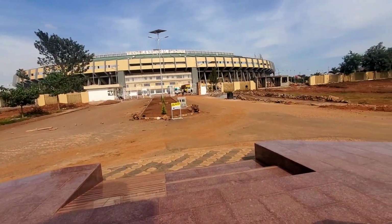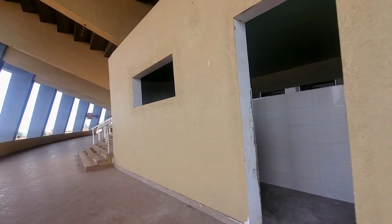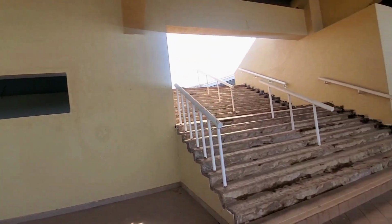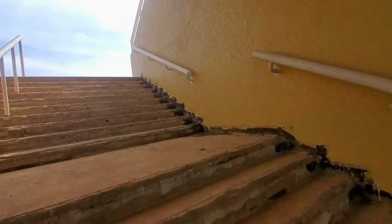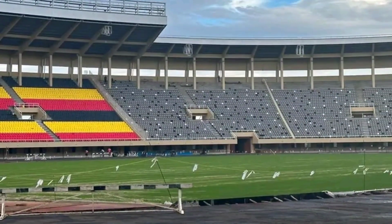Namboole Stadium was renamed Mandela National Stadium in honor of Nelson Mandela, the iconic South African leader, as a tribute to his contribution to the struggle against apartheid and his role in fostering unity and reconciliation. The renaming aimed to symbolize the values of freedom, equality, and unity associated with Mandela's legacy.